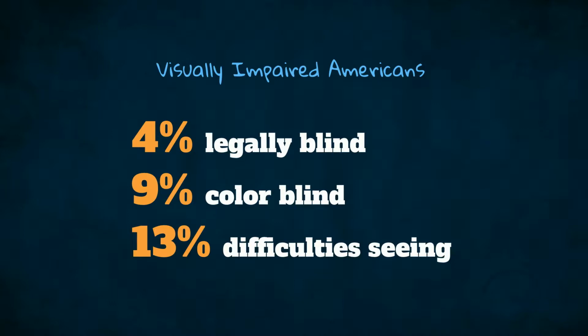Just focusing on visual impairment alone, 4% of Americans are legally blind, 9% have some form of color blindness, and 13% have difficulty seeing. This equates to millions of people just in America alone, and that's just focusing on visual impairments. A lot of us may find ourselves in one of these groups later in life, perhaps.